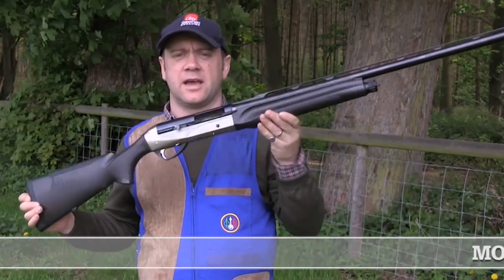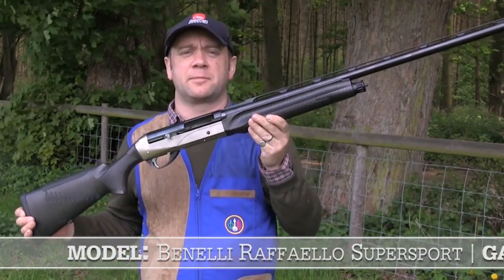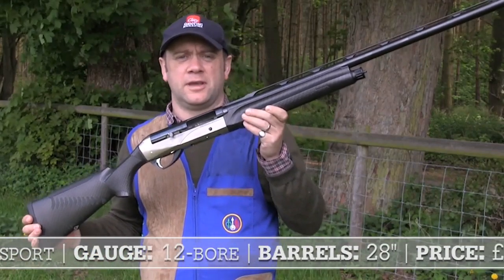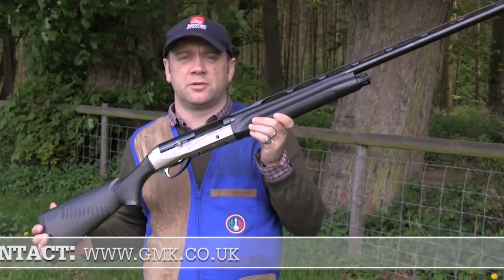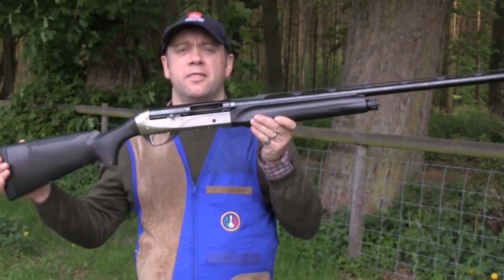I would describe this as pretty much the Rolls Royce of semi-automatic shotguns. There's almost a stigma attached to semi-autos in the UK that they're down market. And yeah, if you've got 400 or 500 quid to spend on a second-hand one, you can buy a Remington or one of the older Berettas and you can get really good value for money. But if you want the best that money can buy, this is it.